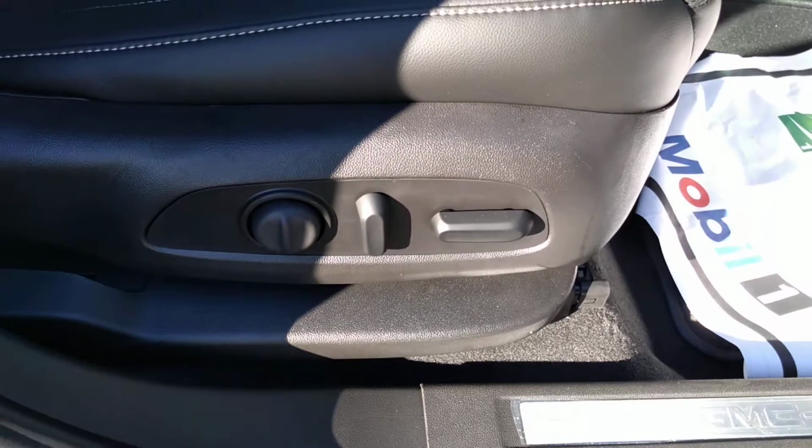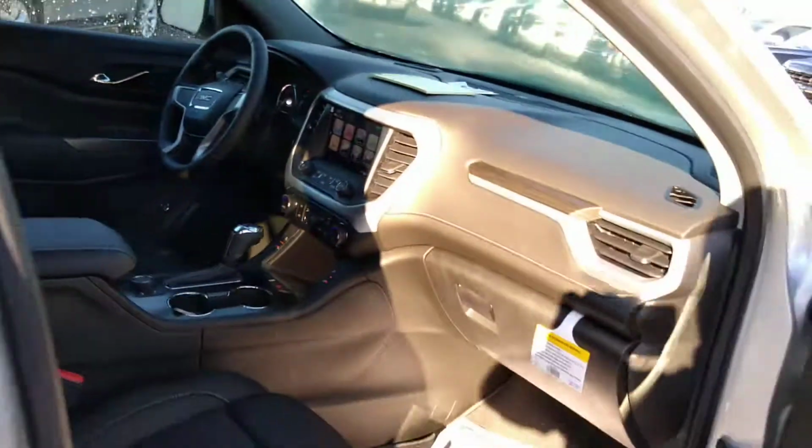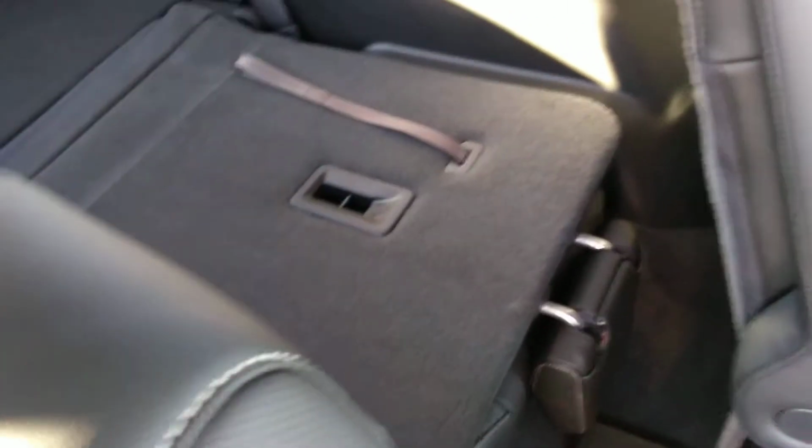Dual power seating with the lumbar support. Your black leather interior. Does have the captain's chairs in the middle row. Your easy access to your third row. Third row also folds flat.